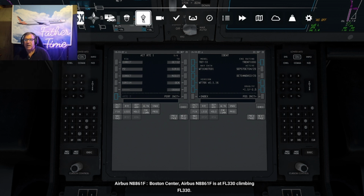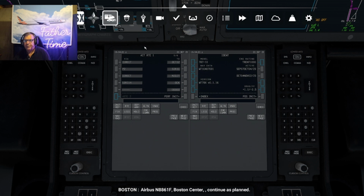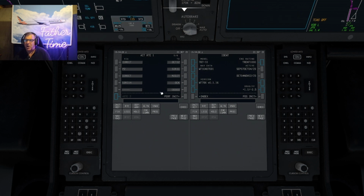Airbus November 8861 Foxtrot is at flight level 330, climbing flight level 330. I think we'll turn off the ATC. Airbus November 8861 Foxtrot Boston Center, continue as planned. Didn't mean to do that. We'll have to turn that off.